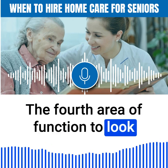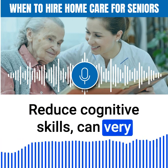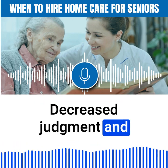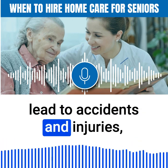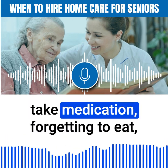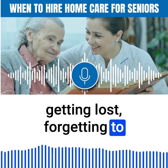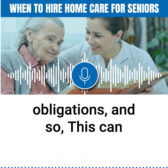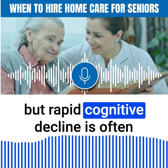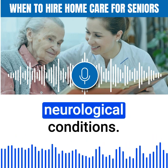The fourth area of function to look at is declining cognitive abilities. Reduced cognitive skills can very quickly turn home life into a safety hazard. Forgetfulness, decreased judgment, and poor safety awareness can lead to accidents and injuries, especially if the affected person is home alone. This could mean forgetting to take medication, forgetting to eat, going outside without a walker, getting lost, forgetting to complete bills or other financial obligations, and so on. This can happen due to the effects of old age, but rapid cognitive decline is often associated with disorders such as Alzheimer's disease and other neurological conditions.